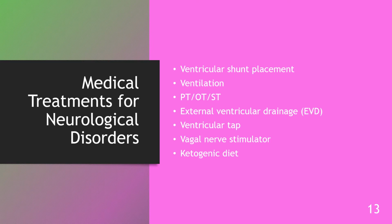And then ketogenic diet is a relatively new one. This can also help with our seizure kids. So high fat, adequate protein, low carb can put them in a ketosis state. So mild dehydration helps prevent, control, and reduce our seizures. So why a ketogenic diet? It's going to help control and reduce that seizure activity, especially if they're very hard to control. So just remembering that high fat, adequate protein, and low carb puts them in that ketosis state, which helps control those seizures.